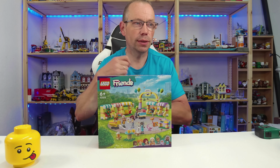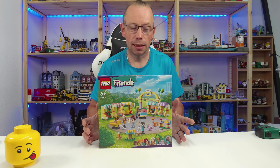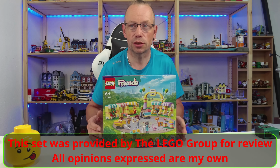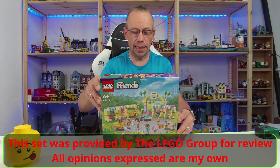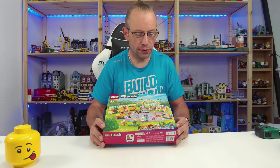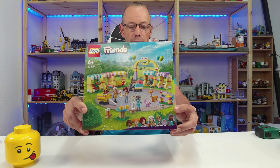And today, LEGO friends, set number 42615, the Pet Adoption Day. 400 pieces for $45 or euros. Release date was January 1st. And we get several mini dolls. 1, 2, 3, 4, 5, 6, 7 in this case. But I think there's a baby also inside.